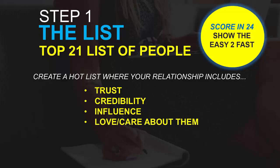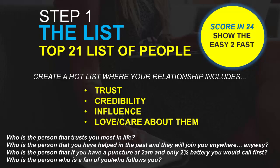You need to create a hot list where your relationship includes trust, credibility, influence, love, and care for these people. So who do you know that you have trust with? Do you have trust in each other? Who do you know who has credibility with you and you with them? Who do you know that is of certain influence to you as well? Who do you love? Who do you care about most? These are some questions that can help you.